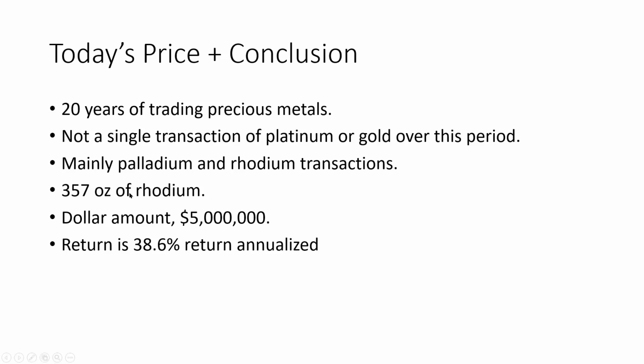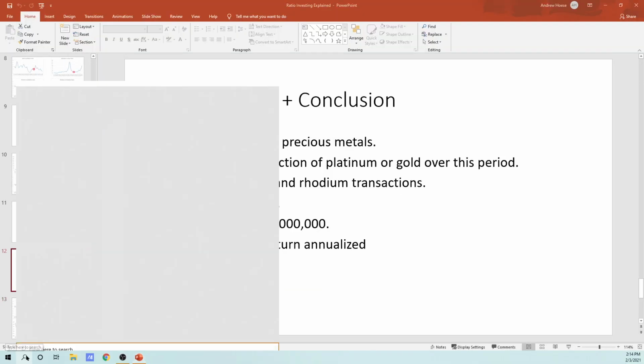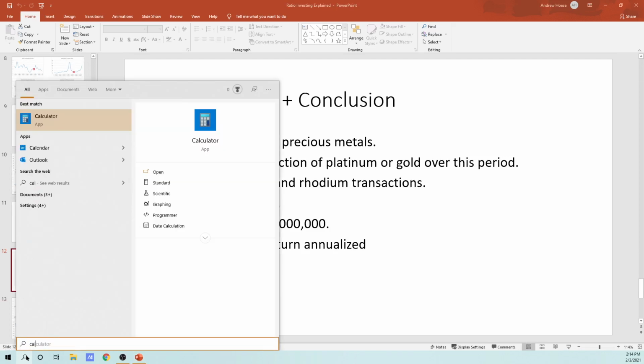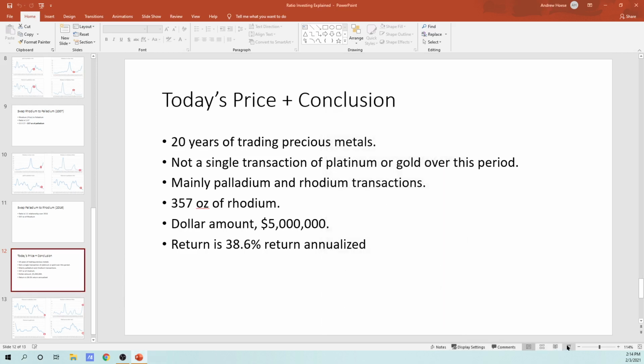Now, you're going to say, that's great. And I just want to make one other thing clear. We have 357 ounces today. That would be $7,140,000, just to let you know. So we'll pop back in here.